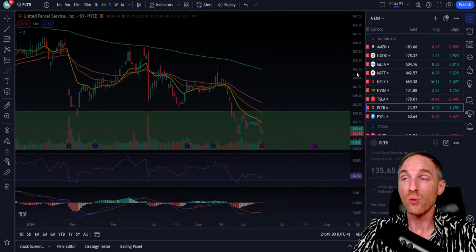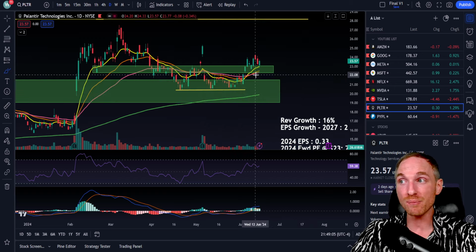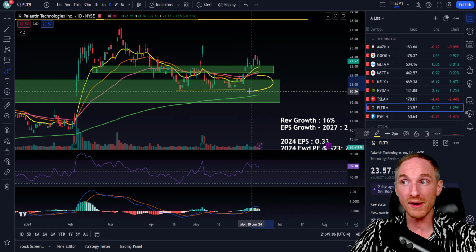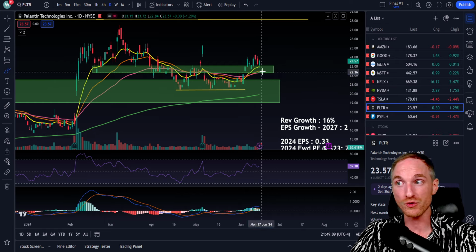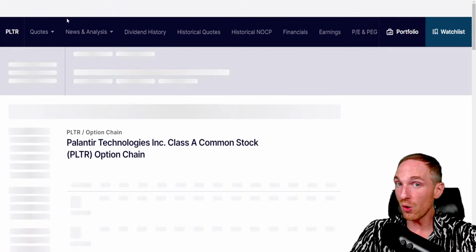And another one, guys, we always have to watch out for is Palantir. Palantir's a little bit too high. I like it pretty much below 22. 22 all the way down to about $20 is my preferred range for Palantir. There's really not that much premium at the 22s right now. So I'll be keeping a watch on it this week.